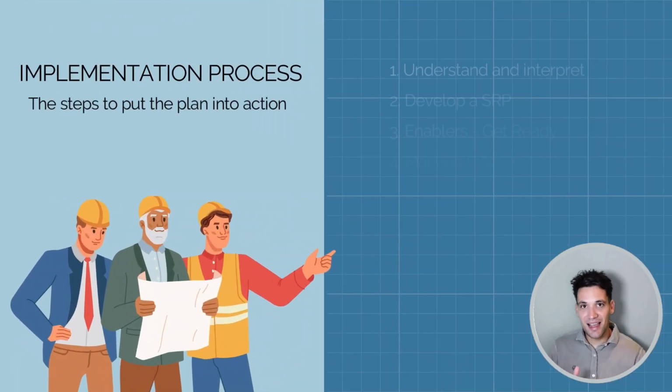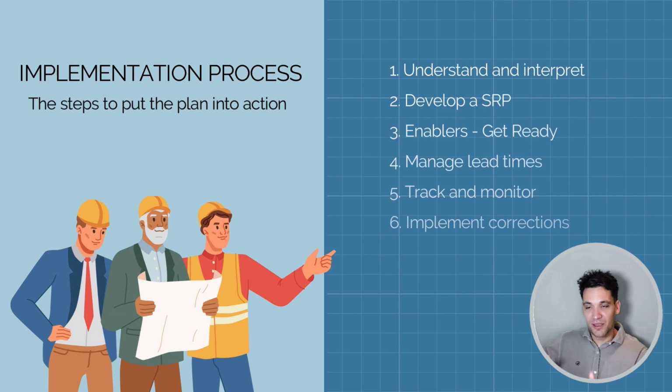We need to understand and interpret the initial plan. We need to take our master project schedule and work out what's going on. What do we actually have to deliver? We then take a chunk of this, our scope of works, what we need to deliver, and we develop a short range program. Depending on the type of project you're doing, this might be a 3-week look ahead. This might be a 3-month look ahead. We then focus on our enablers. What do we need to get ready?